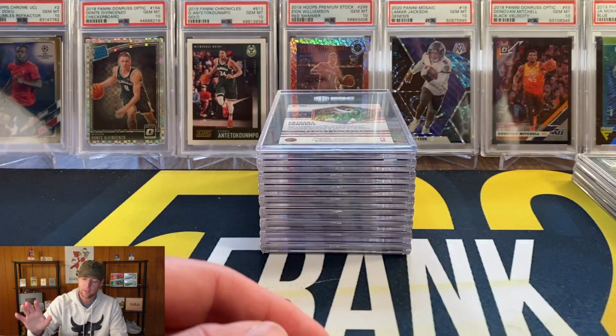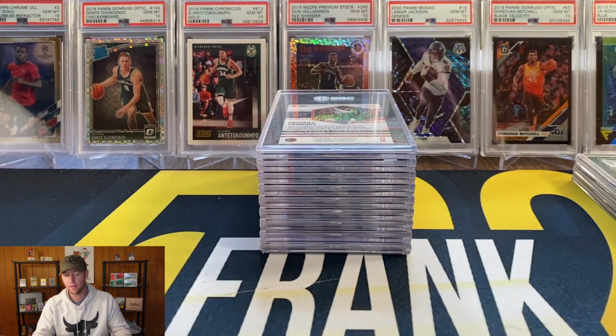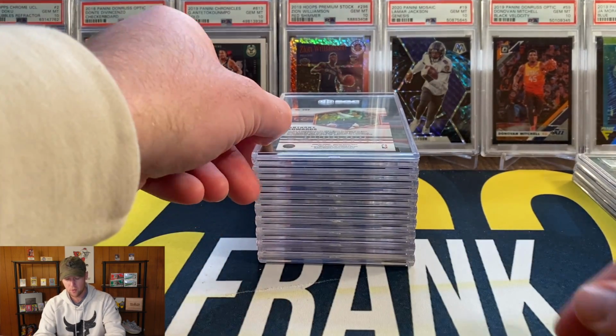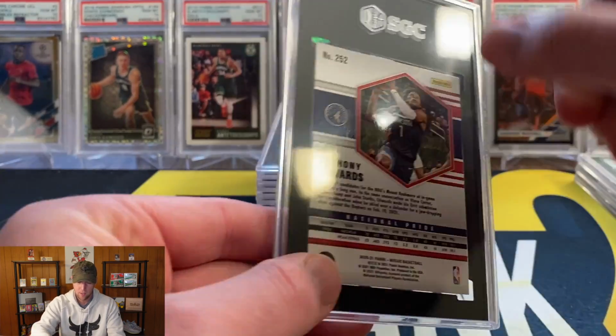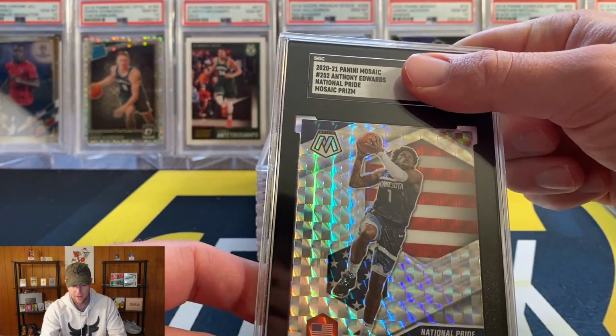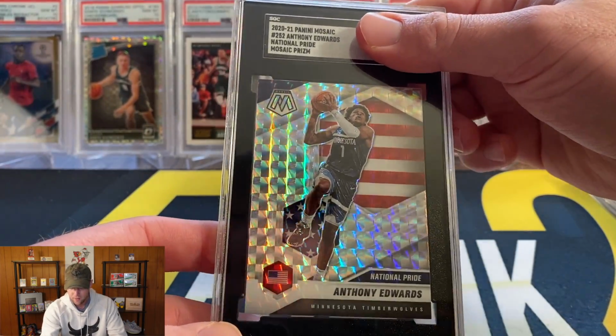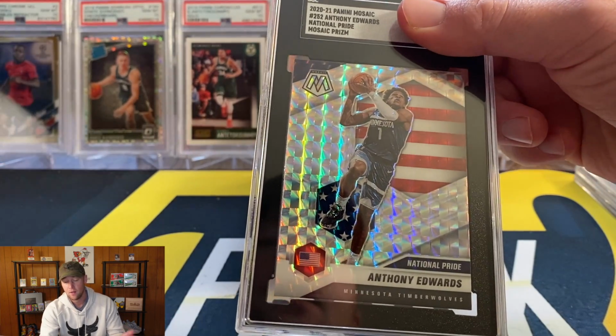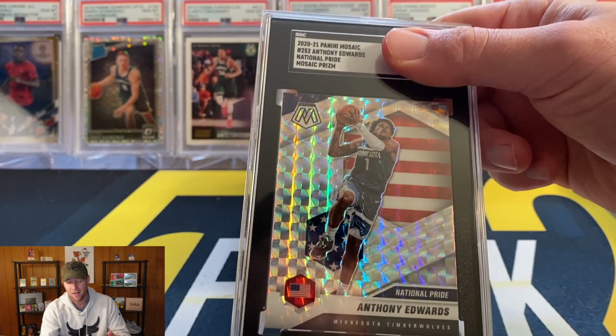Again, thinking about keeping the LaMelo and the Keldon. Everything else will likely be in the fire packs. So next one up, we do have another Anthony Edwards, and this one is the National Pride Mosaic. This is another one I really debated on where to send it. I couldn't really decide, but I'm definitely glad I went with SGC.